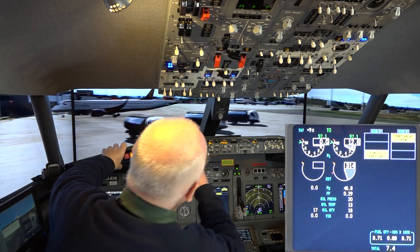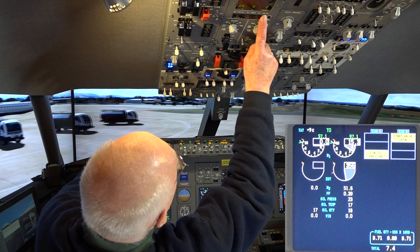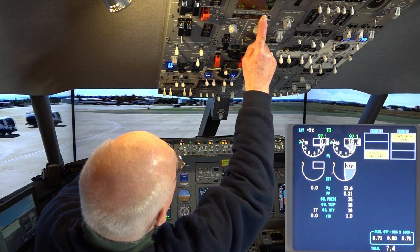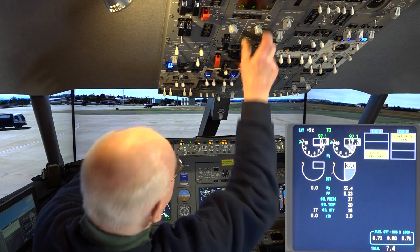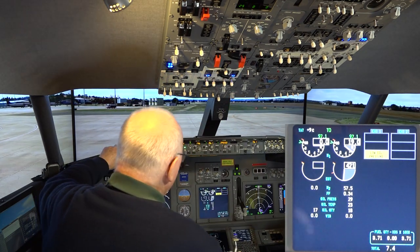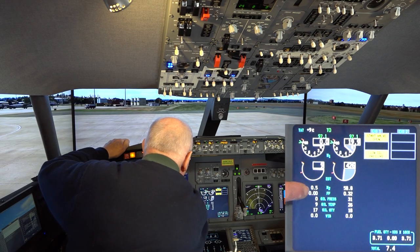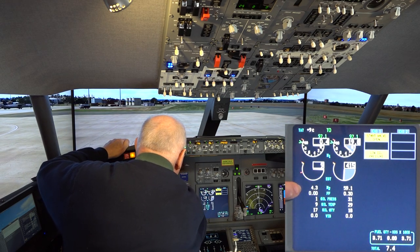There it is, there's the engine on the right side. It's building up nicely. Looking now for 115 volts. There it is. Switching to engine number 1. And starting engine number 1. Start valve has opened. And here you can see the N2 is beginning to spin up.